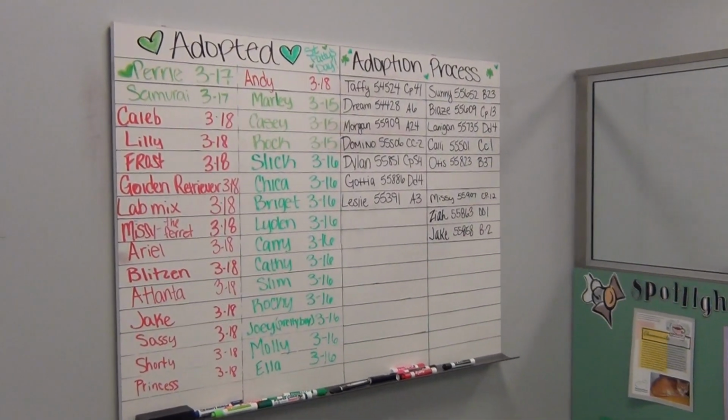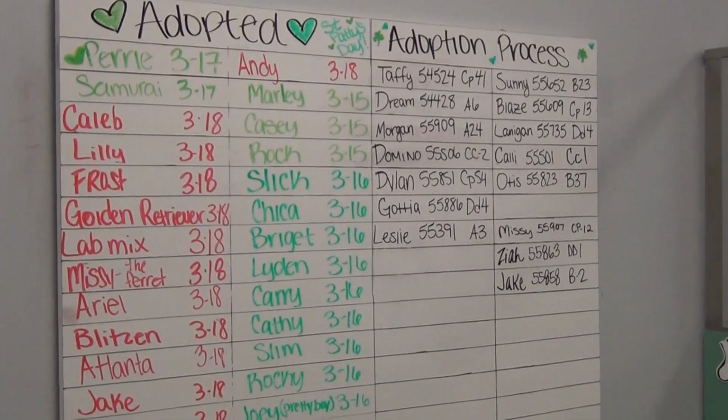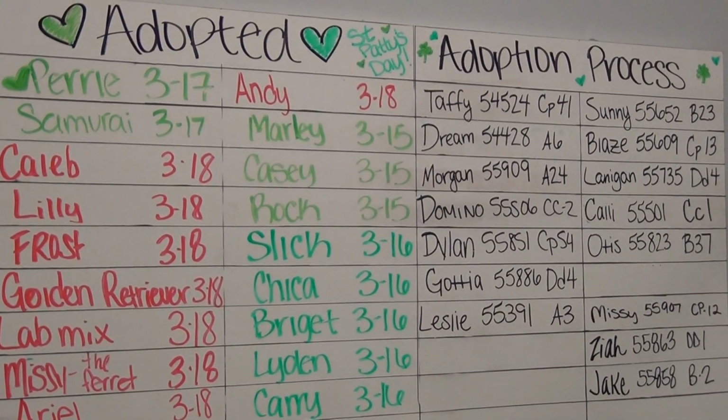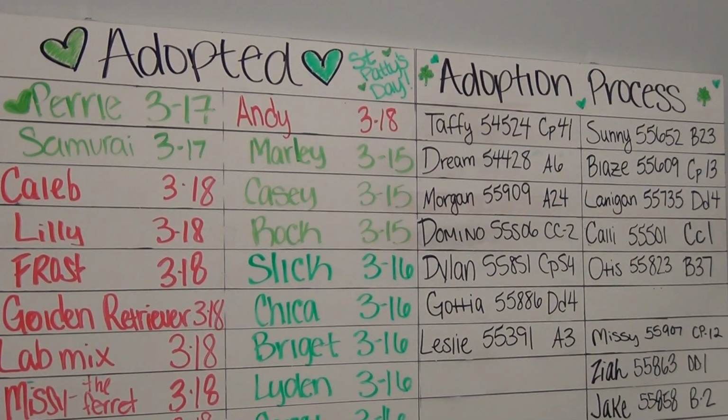And of course, when I got my dog, it was really cool when they wrote my dog's name right up on the board and just made me feel like he was adopted and he's ready to go home. 15, it looks like, today alone. That's a good day. Not bad when we've still got a little time left in the day.